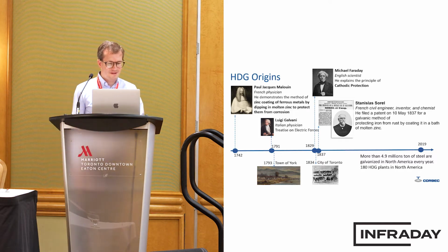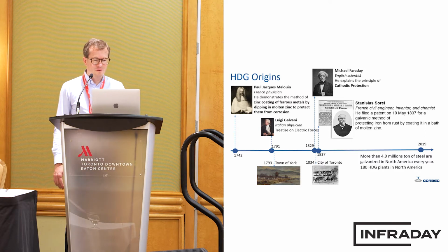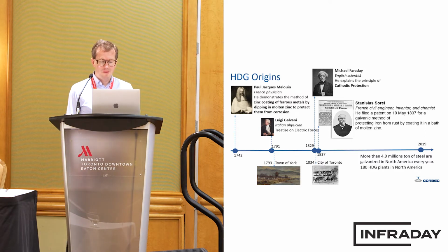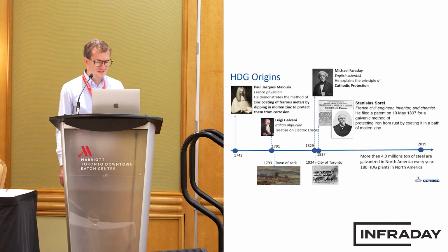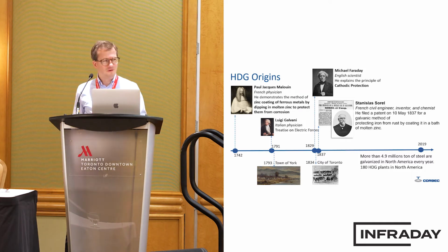About 50 years later, Luigi Galvani, from whom the name galvanization came, an Italian physician, published his treatise on electric force. And since the presentation was in Toronto, I looked at how Toronto looked at that time. I found that in 1793 was the establishment of the town of York. A couple of years later, Michael Faraday, an English scientist, explained the principle of cathodic protection, which is one of the protections that zinc gives to the steel. Five years later, the town of York became the city of Toronto. So we were far from all the buildings that we have now, 200 years later.